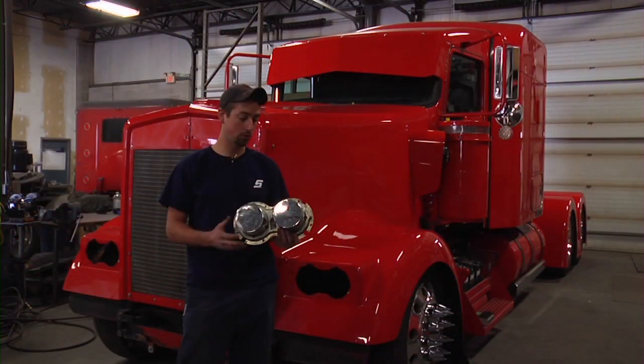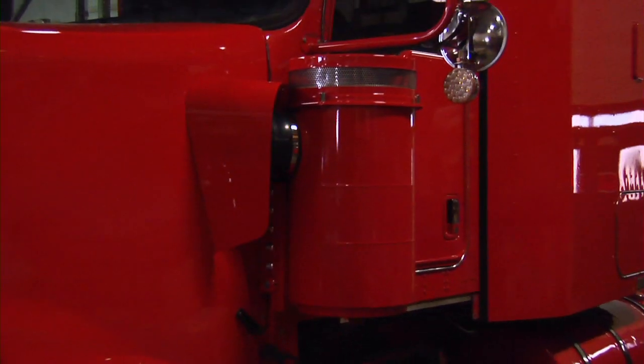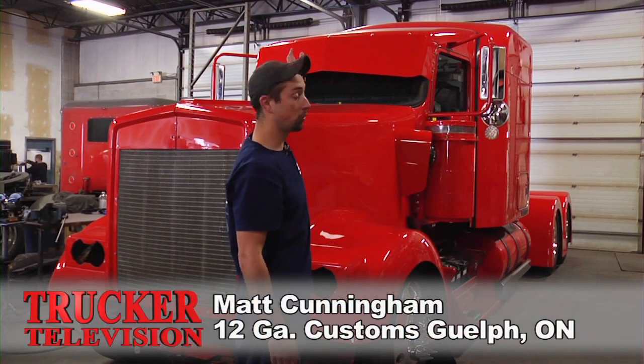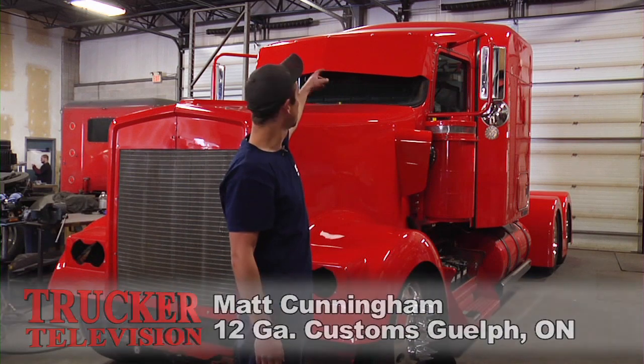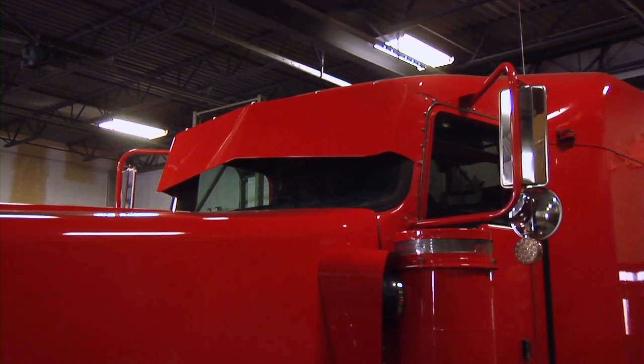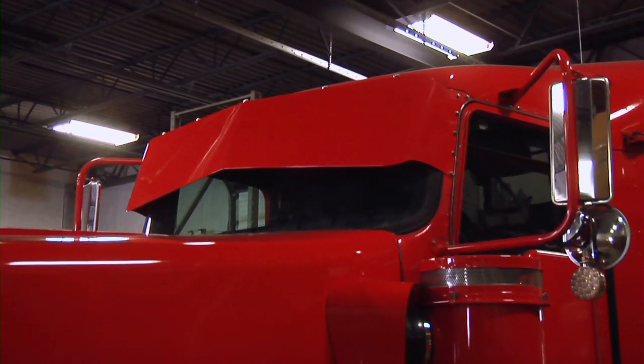So we'll give you a little overview of this truck here. We're building a Kenworth. It got painted, everything got shaved off the roof. We put one of our visors on it, lights in it. Our mirror brackets, it's got shaved cans, and then it's got strapless breathers on it as well.